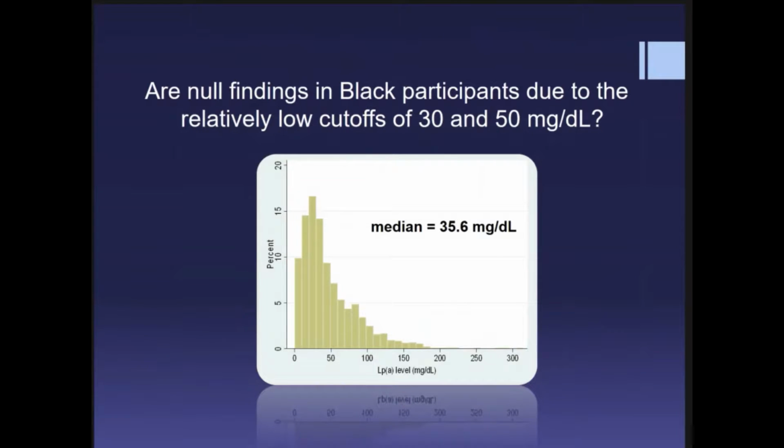But this brings us back to what's going on with black individuals. Here they are. They have a median score of 35.6 milligrams per deciliter. We're showing no associations at all. So it should be asked, are we simply using the wrong cut points? Should we be using 60 or 75, 100? Should we be using a race-based quartile approach or a quintile approach?